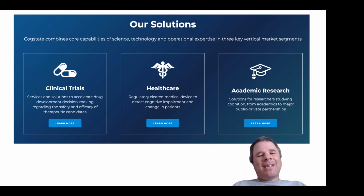By far, the biggest segment is cognitive testing in clinical trials. In this market, their technology and services are used to quantify the effect of diseases and of drugs, devices, or other interventions on human subjects participating in clinical trials, primarily conducted by pharmaceutical and biotechnology companies.